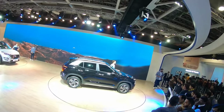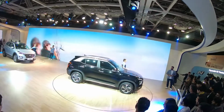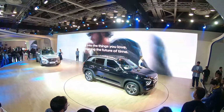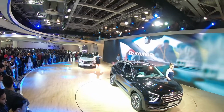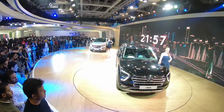And sorry guys, that is not the Hyundai Kona. That is another car from Hyundai. I think Santa Fe or something. I cannot see because so many people are there. But Hyundai Creta looks pretty big and great. But again, it just looks just like the Venue. So what's the difference between Venue and Creta?